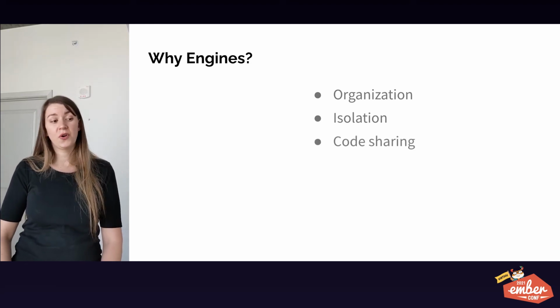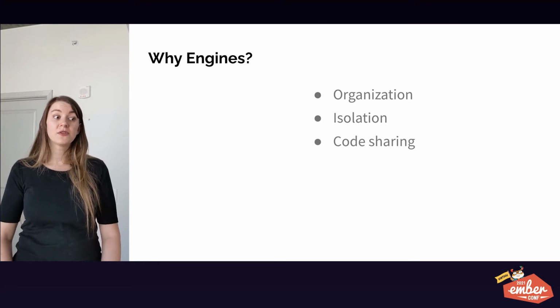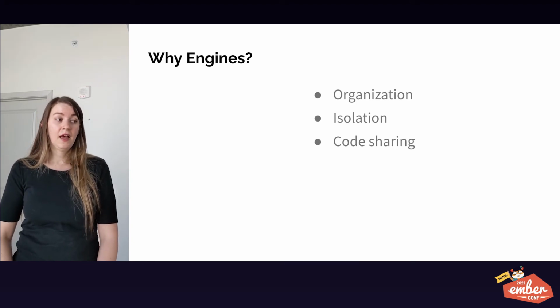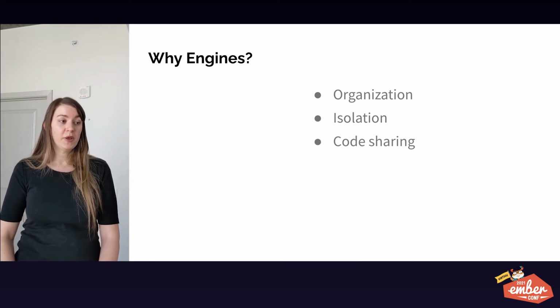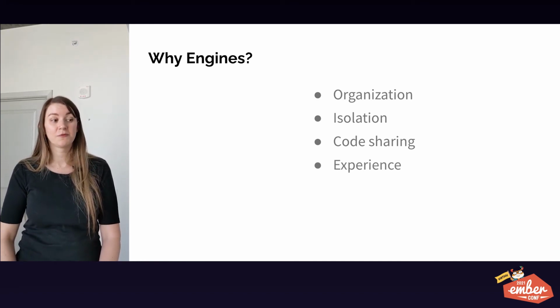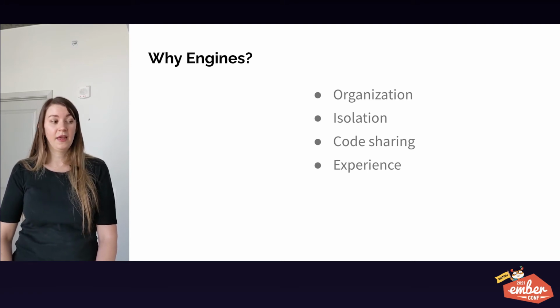Engines also let us share code between Ember apps, so we can have it running in multiple places with a single source of truth, which saves time for our developers while giving our customers a better product experience. Ultimately, we hope that with enough lazy loading of engines, the customer experience will be faster when loading Dashboard because they'll only have to load the pieces that they need when they need them.